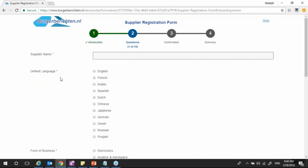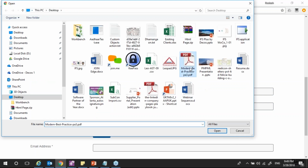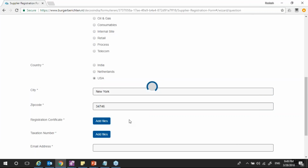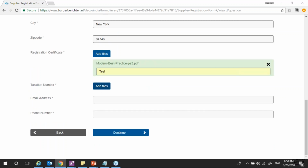It requires no customization. I start again, I can just fill in the data again. I'll just say Decos LLP. I select. So this form, all this data, you can just create your own forms, create the way you want. I'll just select a few things here. Okay, just put some sample data. I can upload files. So from here, you can just upload the file and give some name. I'm just putting some test file for now.